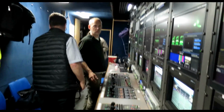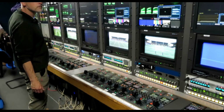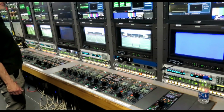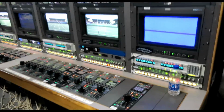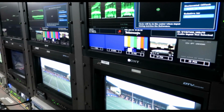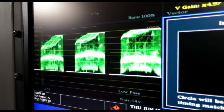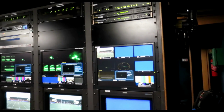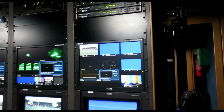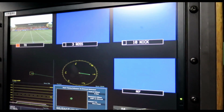CCU. So basically every camera has its own control, its own RCP, and then basically you can preview an RCP onto the screen and adjust its colour balance. And the colour balance basically appears up on these types of screens here. Now our cameras for our 2 handheld cameras come in over here on these 2 screens. So one cameraman's called Ross and one cameraman's called Nick. And then we have a ref cam which will appear here.